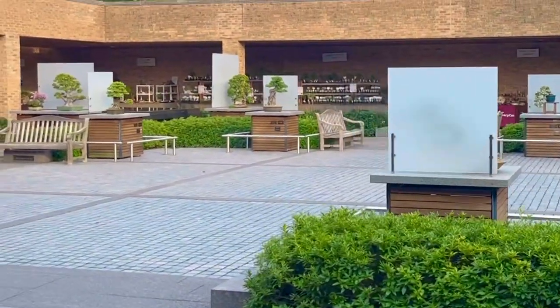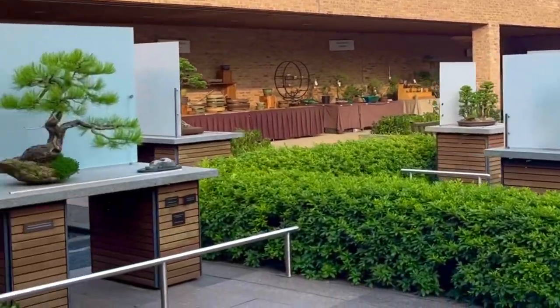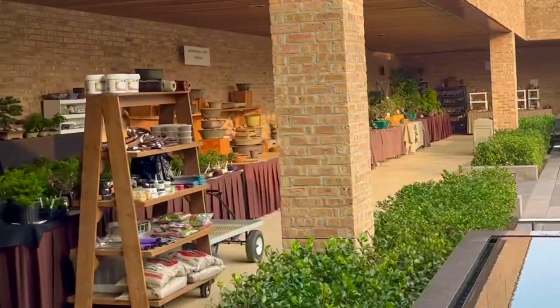Here's a short clip of the vendor area, and I didn't really take too much footage because, once again, I didn't want to be an obnoxious jerk sticking my camera in everybody's face, even though everybody's recording videos on their phone these days. But my mantra is just keep your head down, don't bother anybody.